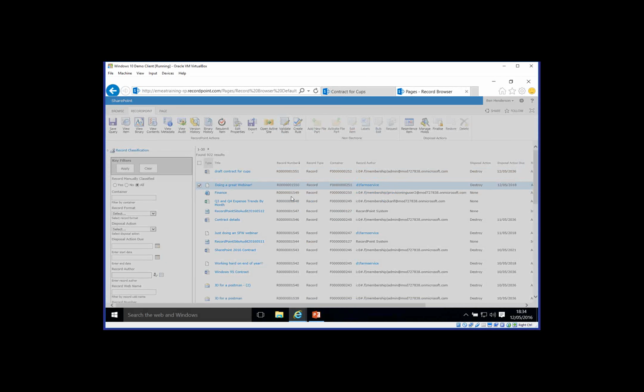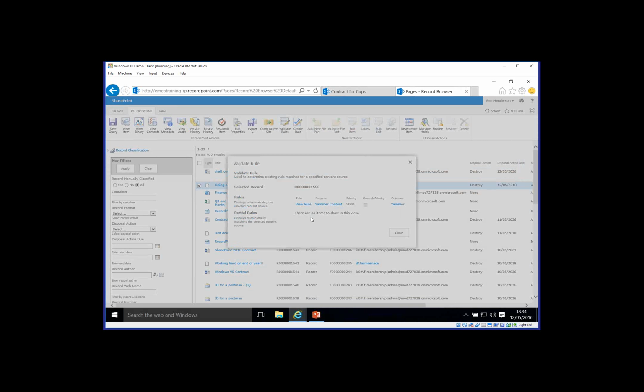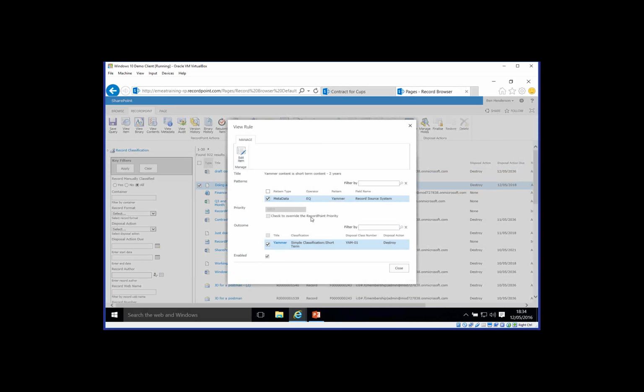So if I look at the rule that this record hit, you can see that this rule is something very simple. It's basically saying that there needs to be a metadata item on it that says that the source system is Yammer. So a very broad rule that's saying the content needs to come from Yammer, and any content coming from Yammer needs to be kept for 2 years and then disposed of.